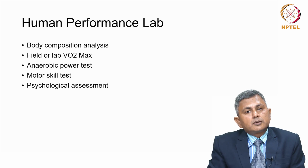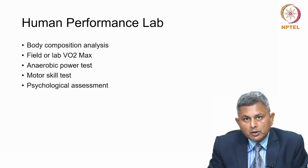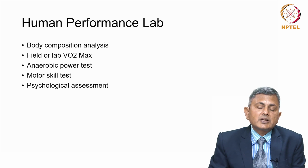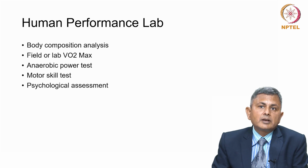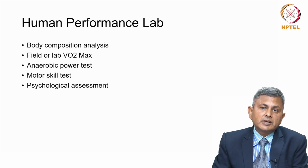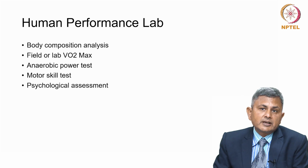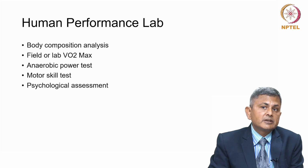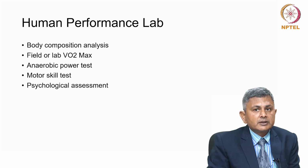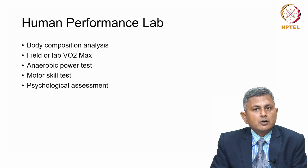And now comes the human performance lab. The human performance lab is a lab where the performance analysis of the athlete is conducted. Here we do the body composition analysis of the athlete, and field or lab aerobic capacity of the athlete. We do the anaerobic capacity of the athlete with the help of the Wingate test and on the cycle ergometer, and the motor skill tests, various field motor skill tests for speed, endurance, explosive power, upper body power, and the psychological assessment in the psychological lab.